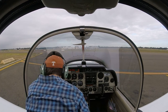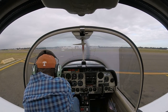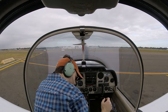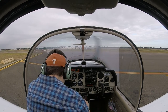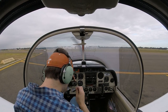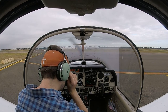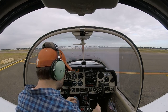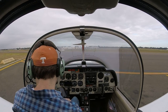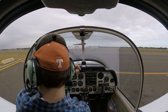Delta Victor Foxtrot ready in the bay. Delta Foxtrot, taxi Alpha 8, hold short, turn on the right. Taxi holding point Alpha 8, and hold short, turn on the right. Delta Victor Foxtrot. Baseline Ground, Cherokee Uniform Romeo Delta on taxiway Alpha, request taxi back to Schofield. Romeo Delta, taxi to back. Uniform Romeo Delta.